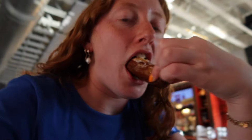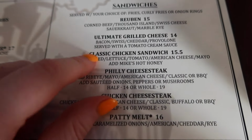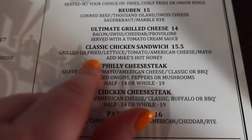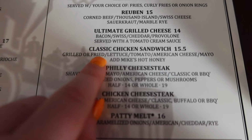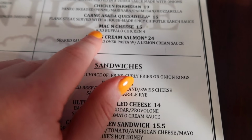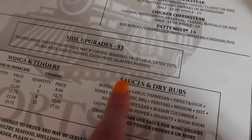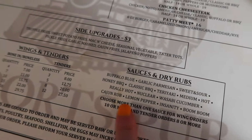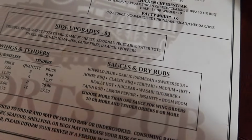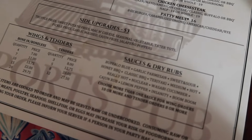I love the pretzel bite, that's actually salty. Good bar food. Alright, we just ordered the classic chicken sandwich because we were told it is a fan favorite and we got it fried. And then we are doing the mac and cheese, and then we're doing a couple wing flavors. We're doing bone-in, buffalo blue, and garlic parm, and then we're doing boneless boom boom, which apparently is also a very popular one here. If you're a wing person, so many different options.